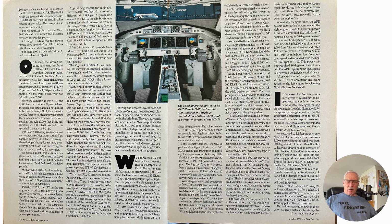Now, this aircraft has nice, big, powerful engines with big 6-bladed scimitar props, and it climbs nicely. My initial climb rate, once I accelerated to 180 knots, was 2,800 feet per minute. 4 minutes and 30 seconds after takeoff, we were passing through 10,000 feet, still climbing at 180 knots.